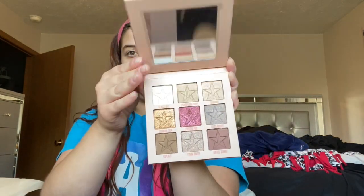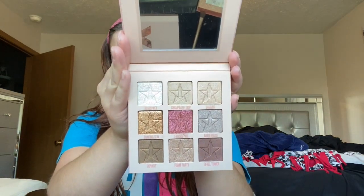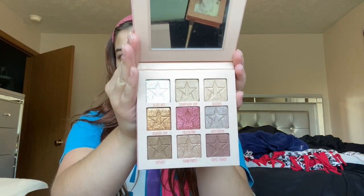I wouldn't say this is a necessity, but if you love all types of eyeshadow, if you're not just guaranteed to like mattes or shimmers, I think it's a good idea to have both, because you can mix and match this with the big palette. But this is what the mini looks like, and it's super cute.